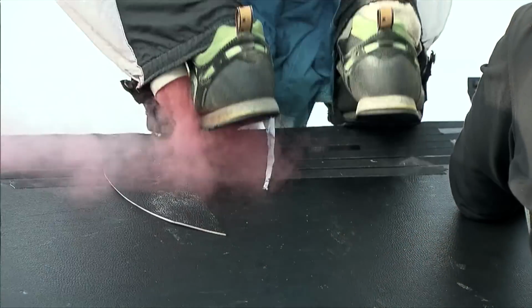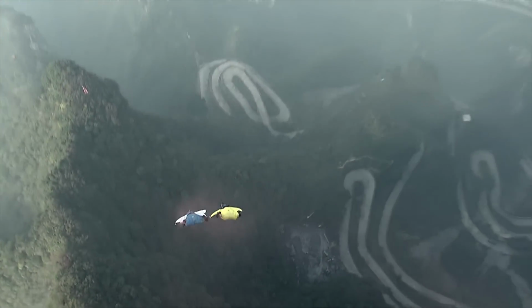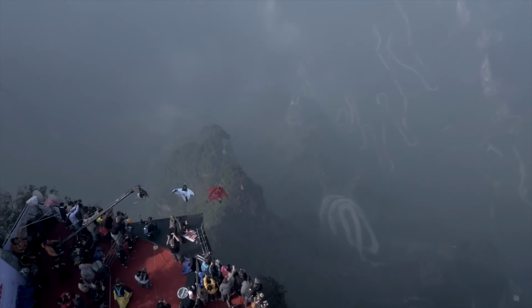So when you see the wingsuit race and you see WWL, we're traveling in a straight line, and it may look simple to the normal eye. Usually in every sport, when things look very simple, it's exactly the opposite, it's quite complicated.